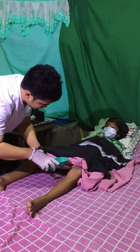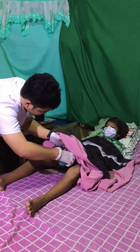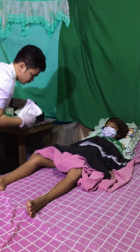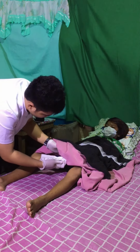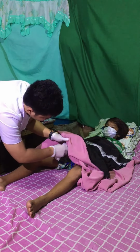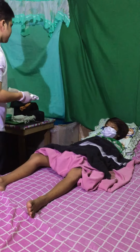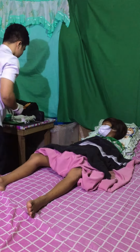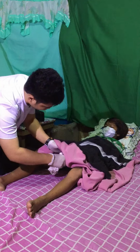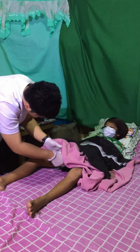Okay, now I'm going to wash the tip of the penis at the urethral meatus. Okay. Going now, sir, to clean in a circular motion. Okay, so now I am going to put this in a receptacle. I'm going to get another one. Okay, I am going to wipe gently. Okay.